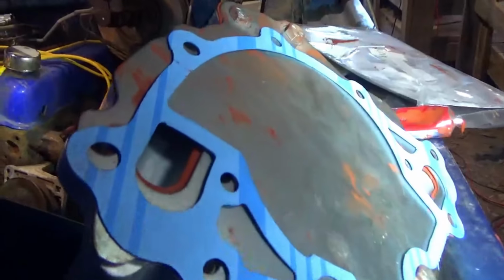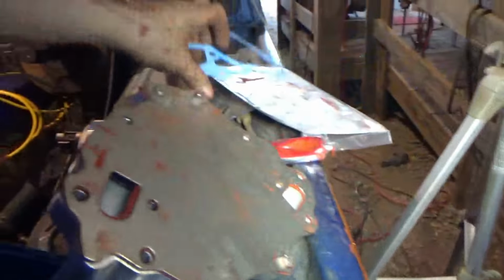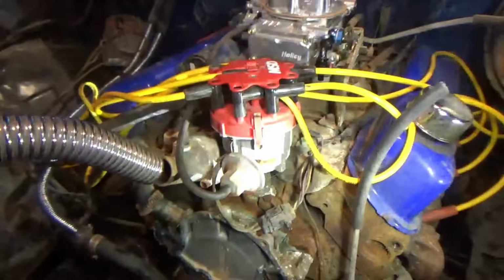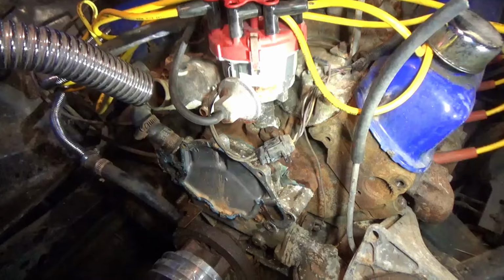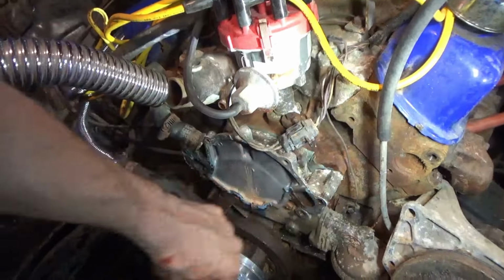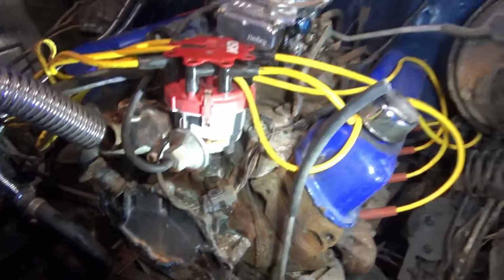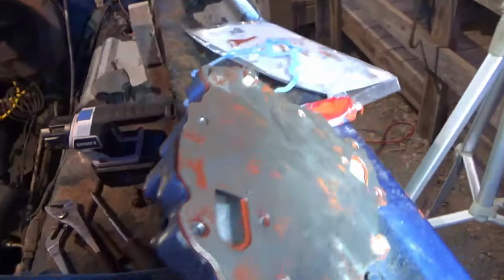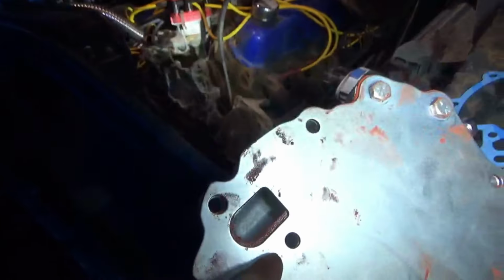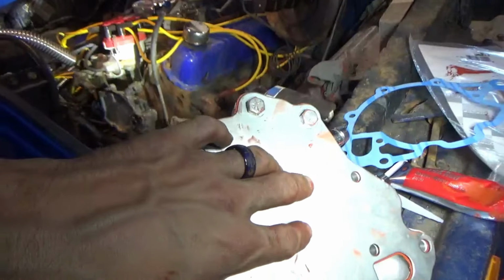Put a light coat of RTV on the backing plate gasket, and we're letting it cure. We have our water pump off, and we're going to go ahead and prep our gasket surface to accept our new gasket. One thing you do want to note is you don't want to put too much RTV on your gaskets. Like I said, just a light coat, enough to seal any imperfections in the gasket surfacing on both sides of your gaskets.